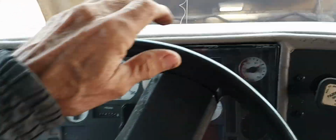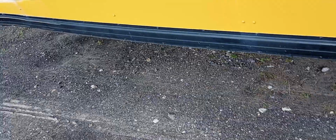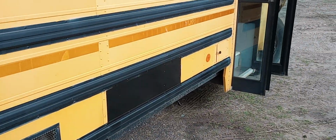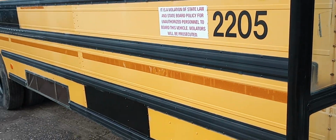Not sure what the school district had to pay for that engine, but I assume it's pretty close to $8,000 plus installation. So you've got to figure that in your calculation if you're going to do a schoolie, and you don't want to break your budget. This is the last year of the 7.3. Some of them, maybe there's some 2004s out there, but man.